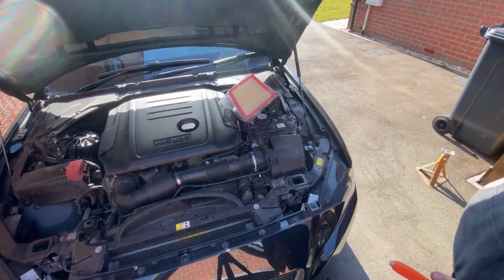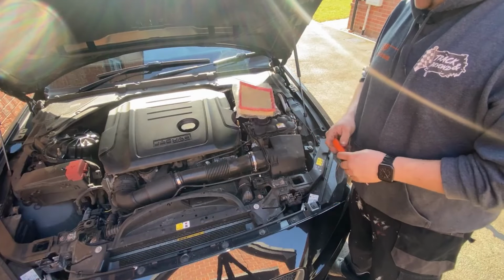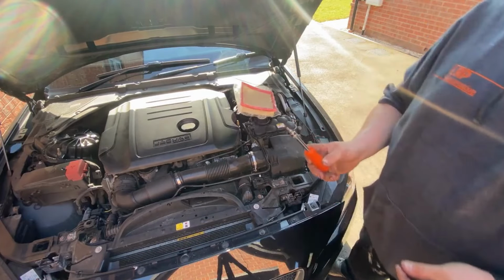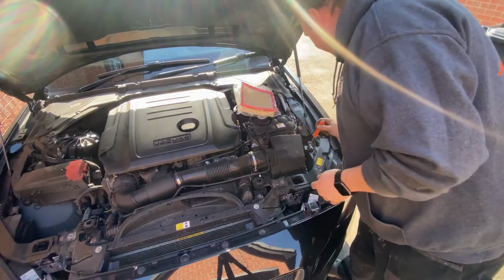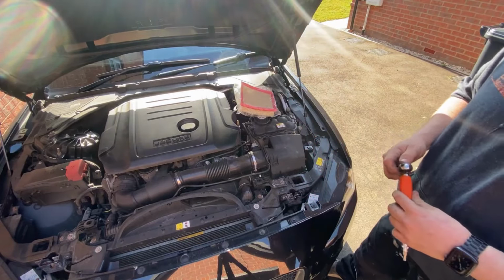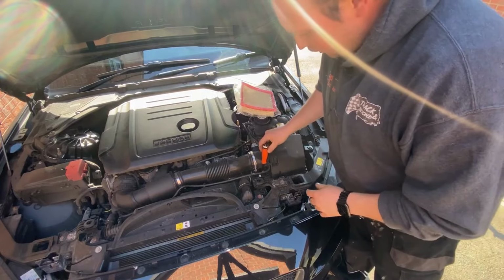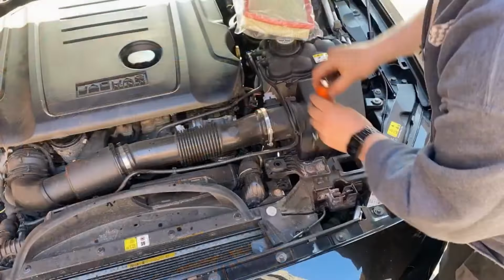Okay, so air filter replacement time. So here is your air box. Here is your new air filter. What you're going to need is a T25 Torx bit, and there are 1, 2, 3, 4, 5, 6, 7 T25 Torx screws. So just go around, undo all of them, and then you should be able to take this cover off and just whip the old one out, put the new one in.